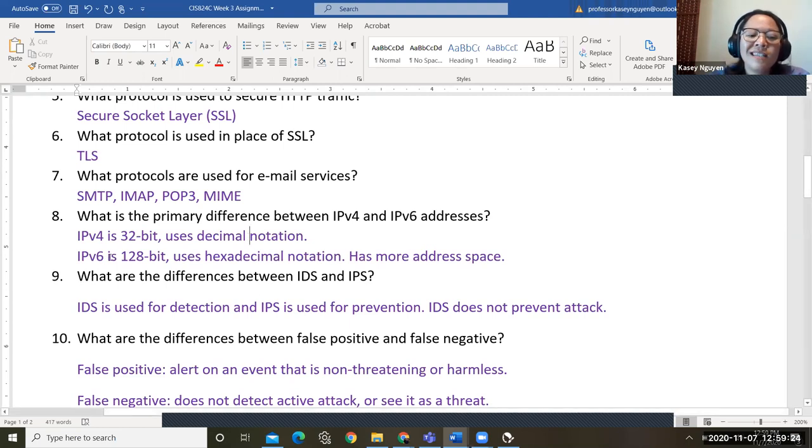The version 6 address uses the hexadecimal number system, and that would be A through F and 0 through 9 in combination. And it's a longer address because it's using a different number system. So it uses hexadecimal notation, and it has many more addresses.